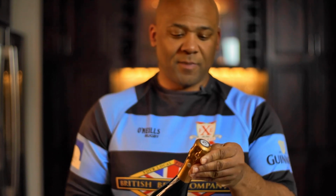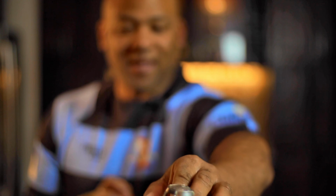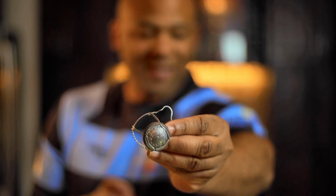Most of you don't know this, but my son loves to collect the caps from the corks, and this one he is going to be absolutely amazed with, because this one is stunningly beautiful. Not sure if you can see that, but he's going to like that.